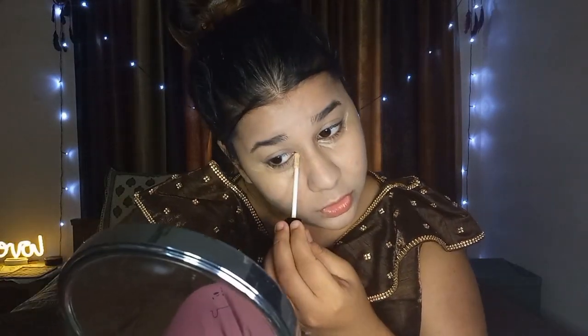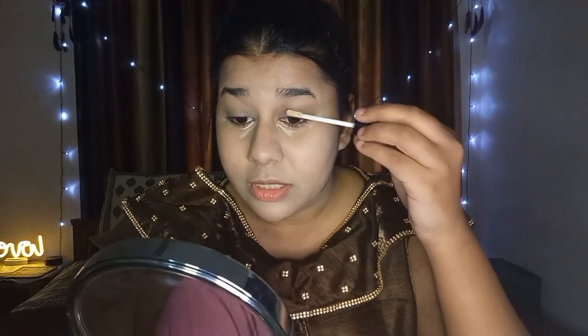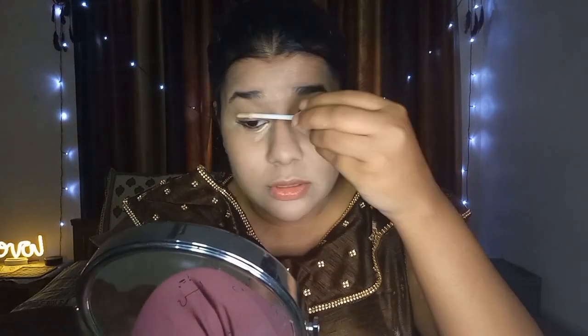If you're not a foundation person, you don't have to apply foundation. I'm running out of my concealer, it's like over. If you're not a foundation person, you don't have to apply foundation. Aapko foundation lagane ki zarurat nahi hai. You can just skip the foundation part. Aap direct concealer apply kar lo, like at least it looks good.